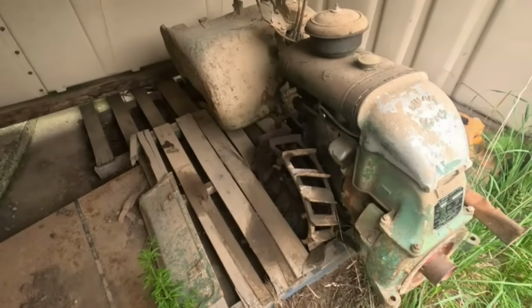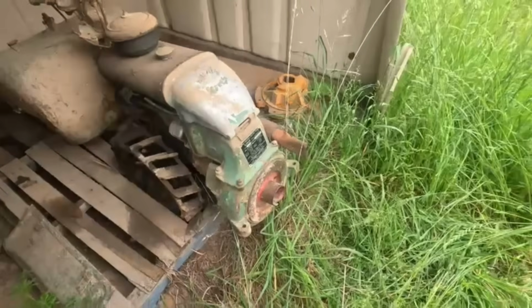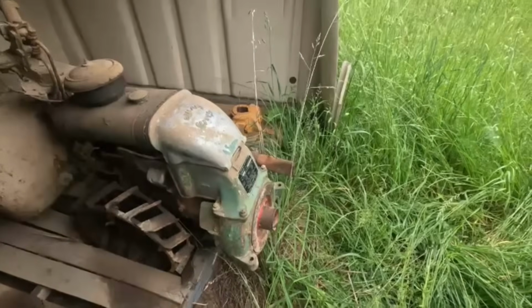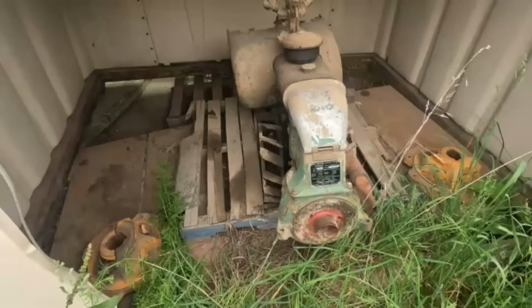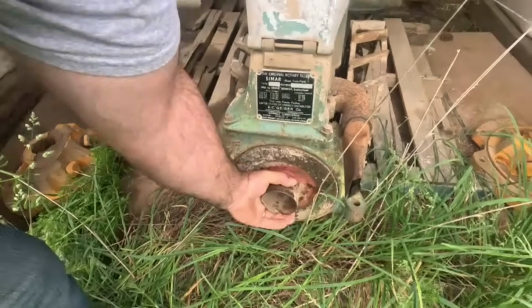Oh, that almost looks like a Deutz, you know, air cooled. Mm-hmm. It is gasoline. Yeah, I see a magneto on there, and all that stuff. I don't know. Wow. I'm not that hot a mechanic on that stuff. Is this a rope start? Yep. Wow. Well, it was free.